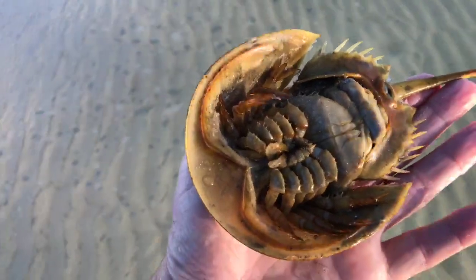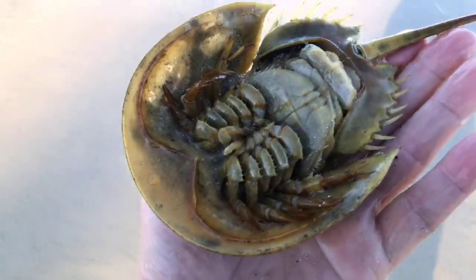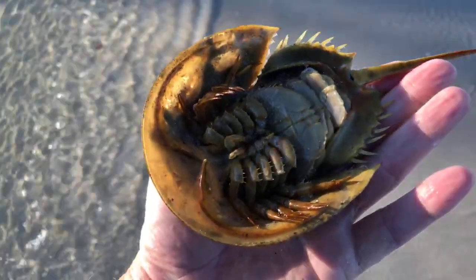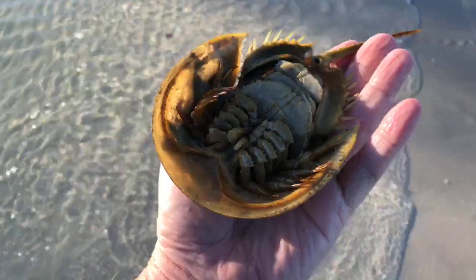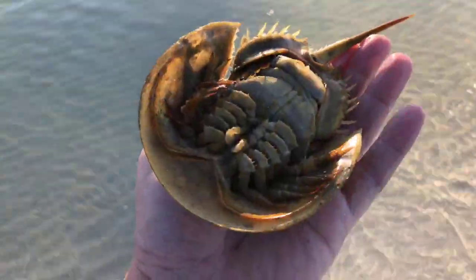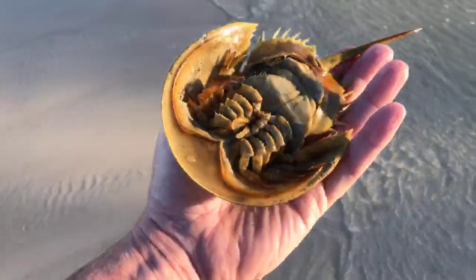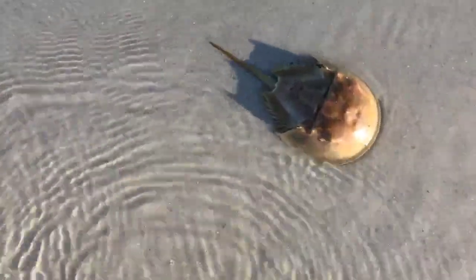You find a lot of horseshoe crab shells on the beach here. They actually shed their shells. So when you find the empty shells, it's not dead horseshoe crabs. This is a dead one, sadly. But a lot of times when you find the shells, they've just shed their shells. Put it up there so somebody sees it and doesn't step on it in the water.